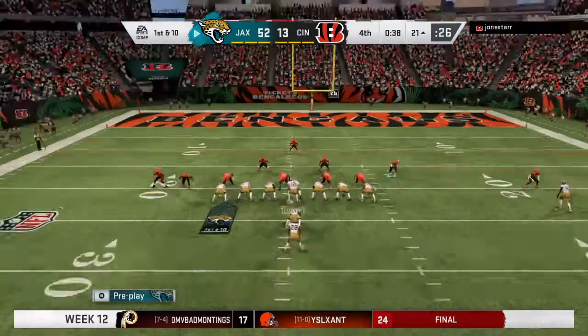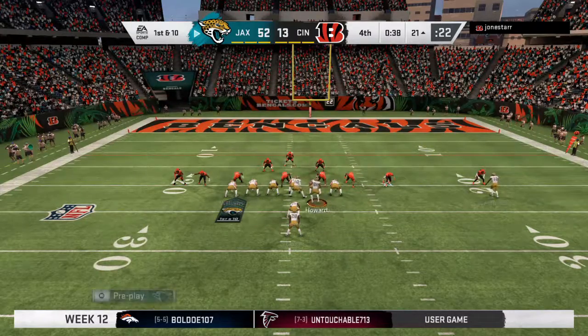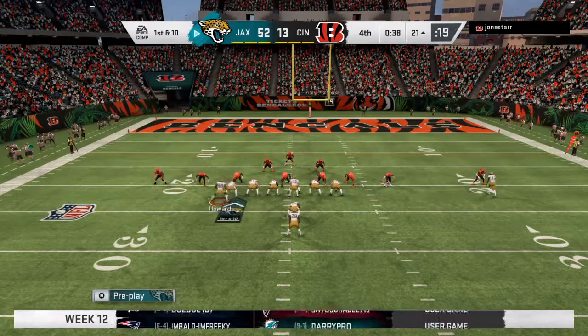Hey, D-line, let's get in there. Let's get in there, huh? Hey, watch it, watch it. Alert, alert. Buzz, buzz.